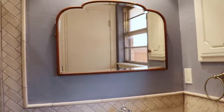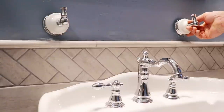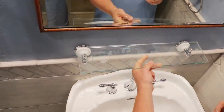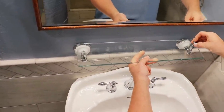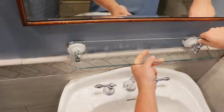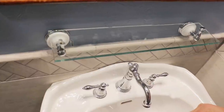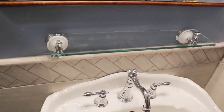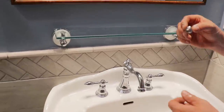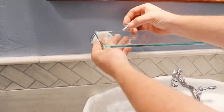Now for more storage and one of the special features that I have been wanting to add to our bathroom. This tiny bathroom is connected to our master bedroom and is where Matt and I get ready for work every morning. A vintage-inspired glass shelf in the space below the mirror and above the sink seemed like a pretty practical way to display those items that we use on a daily basis.